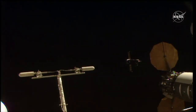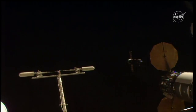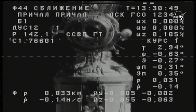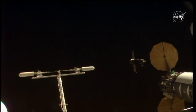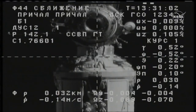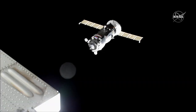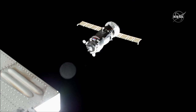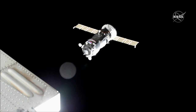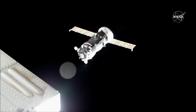Less than 40 meters now until docking. Now approaching 30 meters away. Расстояние 30 метров. Готов. Range is 30 meters. Ready to proceed with BPS initial command. You are going to send that command to switch to BPS initial. Copy and work.